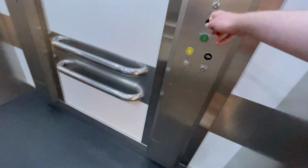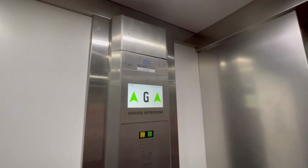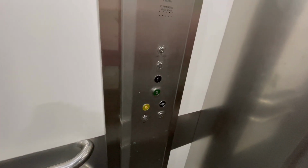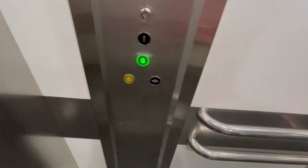The floor chimes, different indicator bell. Now this one does have relay problems. Let's go to the first floor. And this one's partially Jackson and it's got Otis still. Here we are going up. Here we are, floor one, and go down to ground floor.